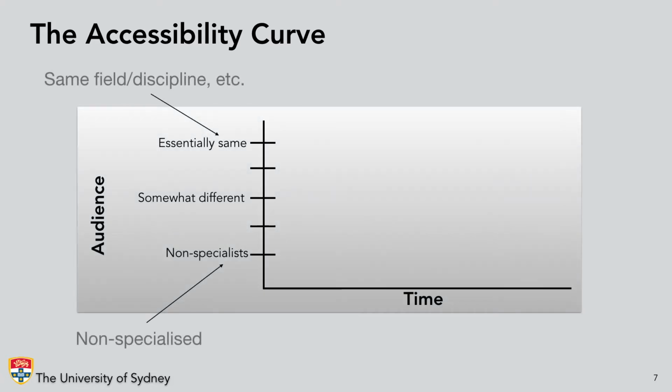The next few slides introduce what I call the accessibility curve. Remember, pitching to your audience at their level is of the highest importance. If you lose them, the talk becomes rather meaningless. Now, this graph has two axes. On the left is a measure of the audience's familiarity with your topic, ranging from complete non-specialists to people who essentially do the same research that you do.